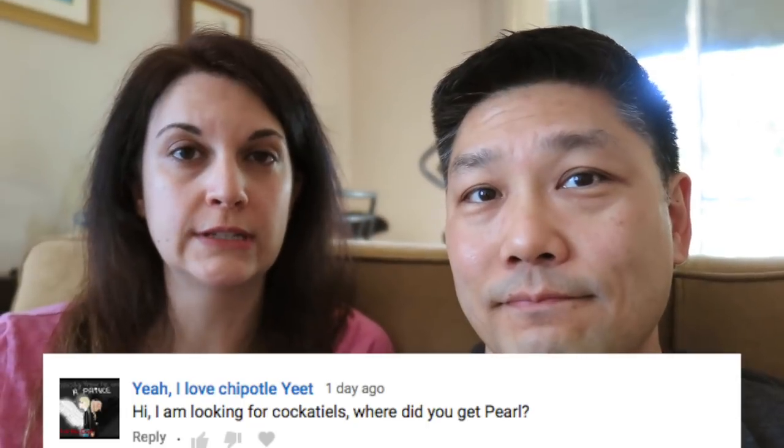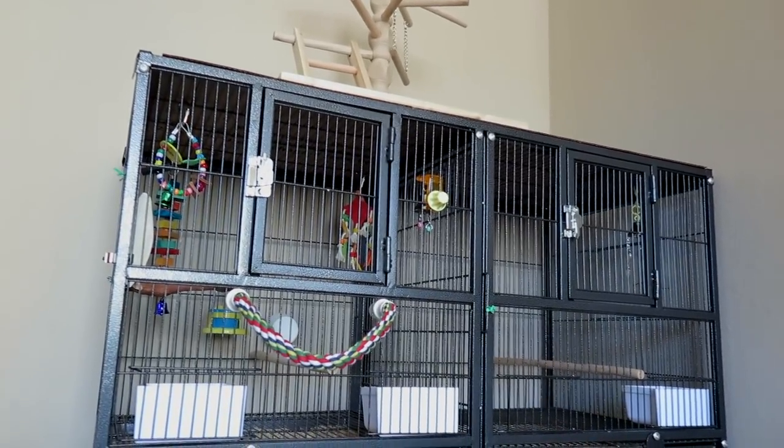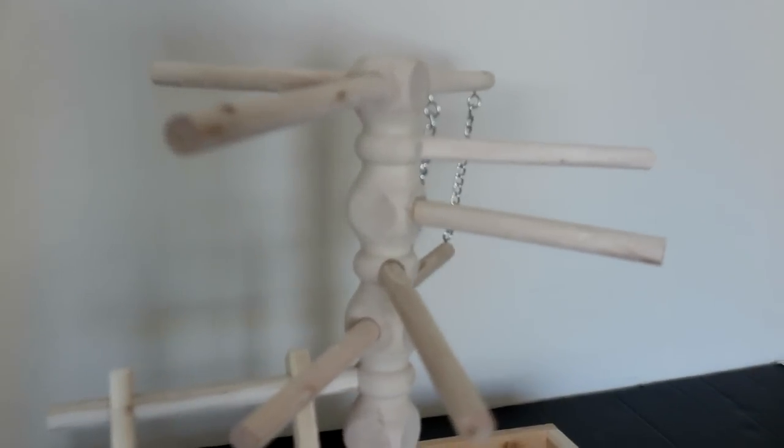Yeah. We got Pearl at a place called Omar's Exotic Birds in Santa Monica, California. At the time we bought her, it was $180 for a hand-raised cockatiel. So it looks like we got a pretty good deal. That was just for the bird herself. The cage was $120 for the big double cage that we have. The jungle gym was probably $30. And there were probably half a dozen toys, each ranging from $4 to $7. On the whole, the bird, the cage and all the accoutrements were in the range of about $350 or so.